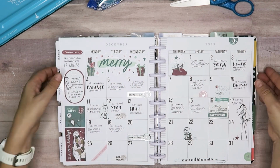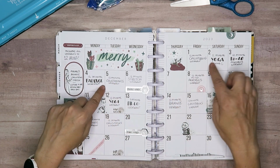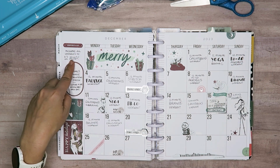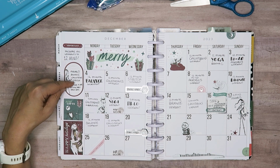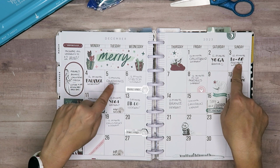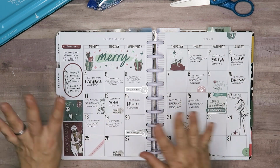And then for my monthly, I decorated this knowing that I wanted to put something in the little boxes. And all I've been doing is I just put here: increase workouts to 12 minutes. And again, aerobics, balance, calisthenics, stretch, 12 minutes a day, and rotate through each day. Again, calisthenics, stretch, aerobics, balance, calisthenics, stretch, aerobics, balance. I just kept cycling through.